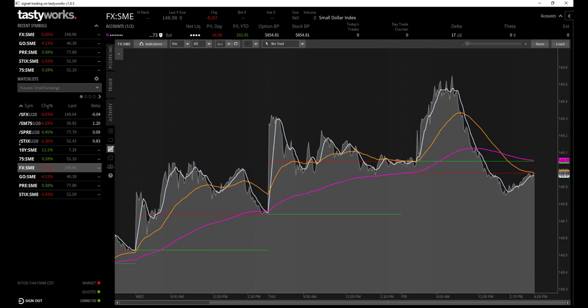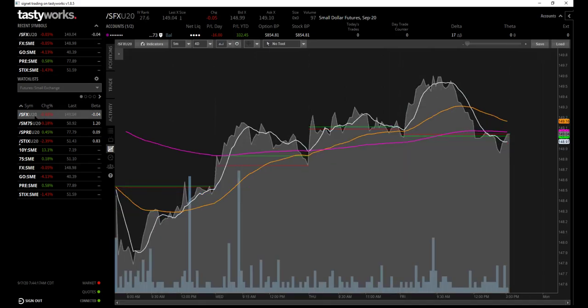Let's jump through a couple of these real quick. So the small dollar futures. This one is kind of self-explanatory. We can leave it be. If you want to gain exposure to the small dollar or to the dollar, this would be your way to go. The margin doesn't change if you hold into the close. So these are great swing trading products.